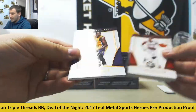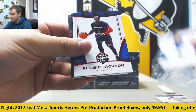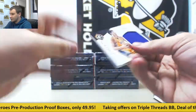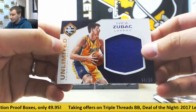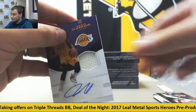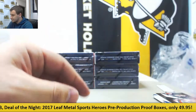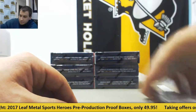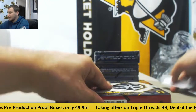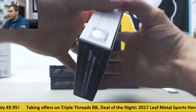All right, we have Luol Deng, Deron Williams, CJ McCollum, Thompson, to 99, Reggie Jackson, counterparts insert. Jersey to 99 of Ivica Zubac for the Lakers. And again for the Lakers, to 99 jersey auto, Jordan Clarkson, 61 of 99. And second half of our case. Closing in on 10 o'clock here on the East Coast.